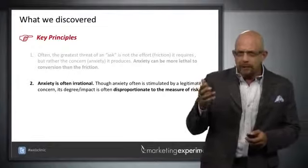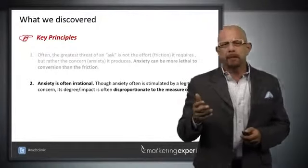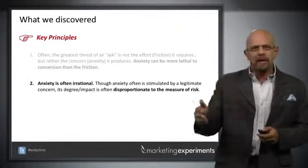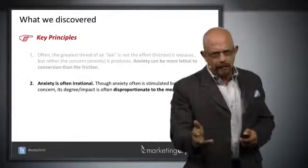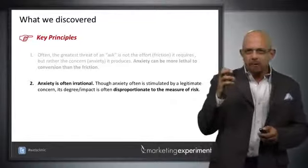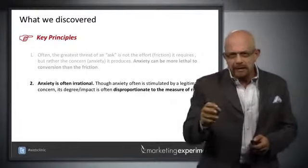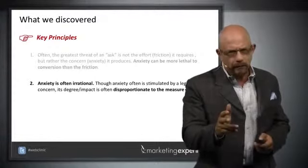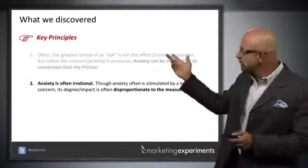If you've ever had someone like that in your life, you know that it's not as simple as giving them a rational word of encouragement, that just doing that doesn't make the anxiety go away. Anxiety is emotional, and its intensity is often far disproportionate to the measure of risk. Now think about that as it applies to your marketing efforts.